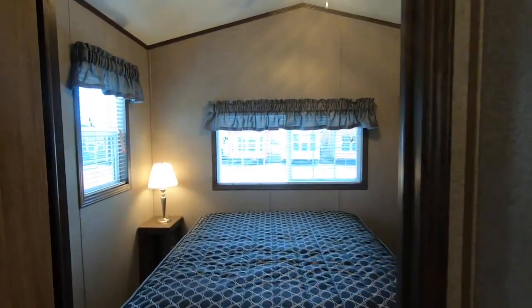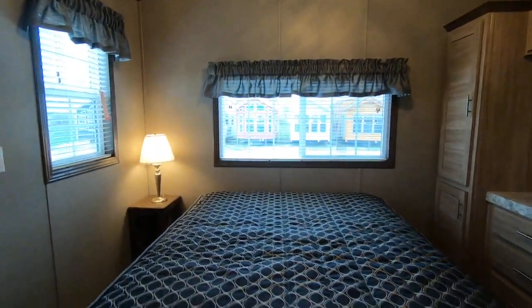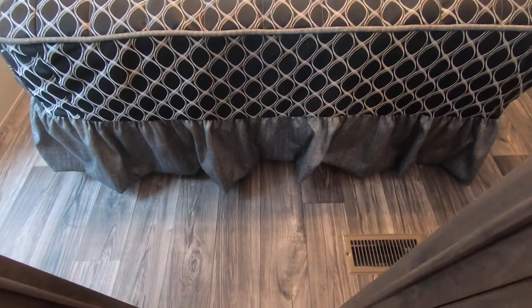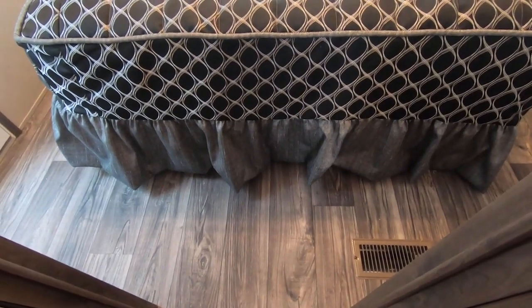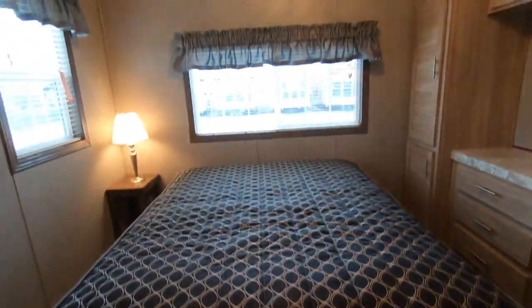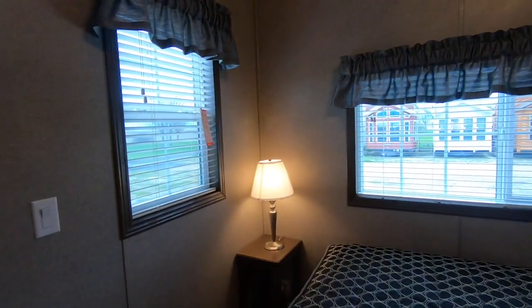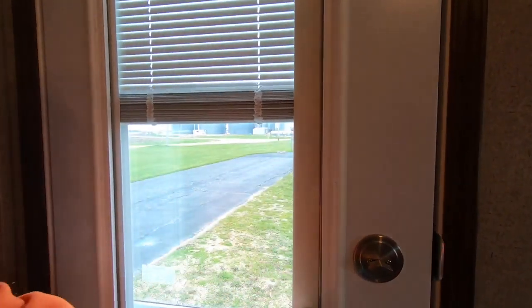So going in here to the bedroom, again, there's not even any carpeting in here. It's got plank PVC flooring throughout the entire main floor. So you got a walk-around queen. You got a nightstand and a lamp. You've got the expensive door here with the mini blind built into it. Pretty cool, huh?